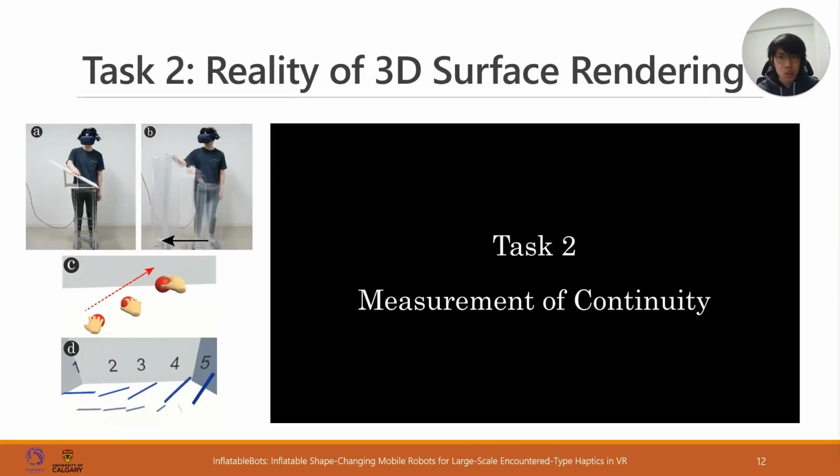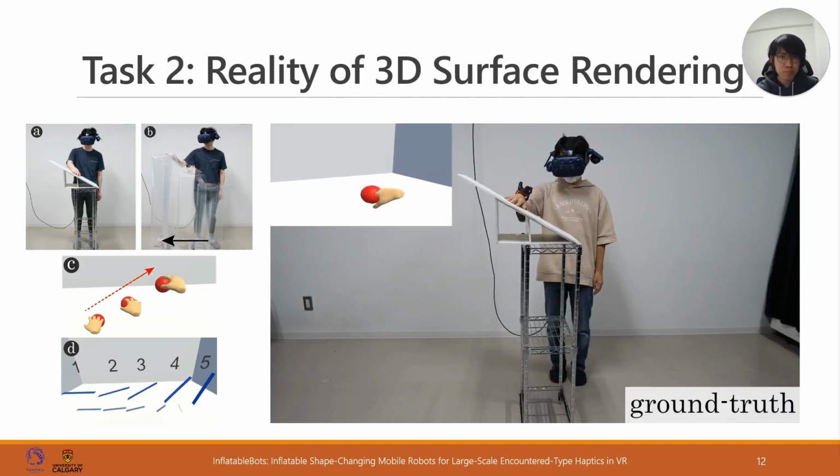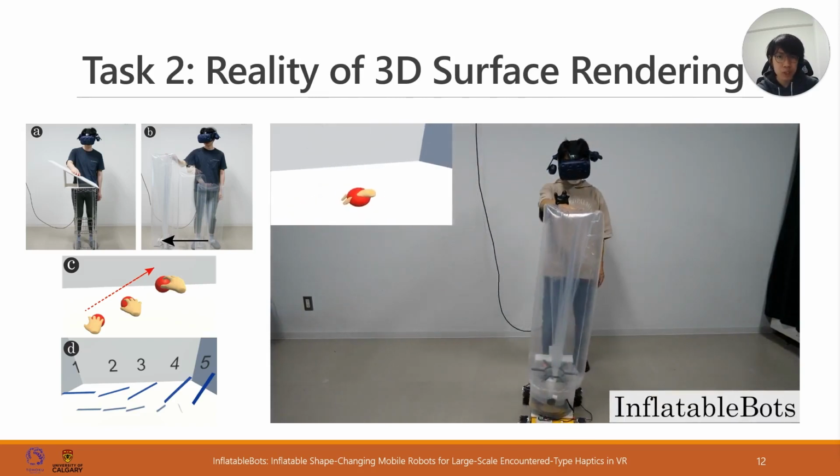In Task 2, we evaluated whether InflatableBots represent a continuous surface at different angles. We prepared 5 angles: 0, 15, 30, 50, and 70 degrees under 2 haptic conditions: InflatableBots and an actual inclined board as ground truth. This video now shows the ground truth condition and the InflatableBots condition.